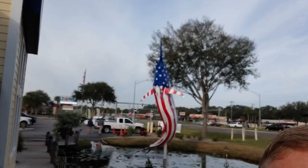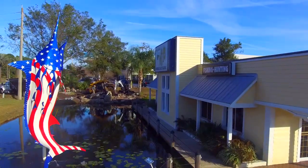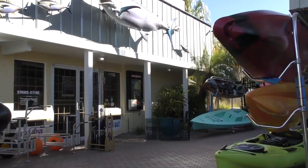But we are here at Strike Zone, the infamous big marlin that they have painted here in Jacksonville, Florida. It's a cool fishing store. These guys do everything outdoors. They sell lots of stuff. It's a really cool company.